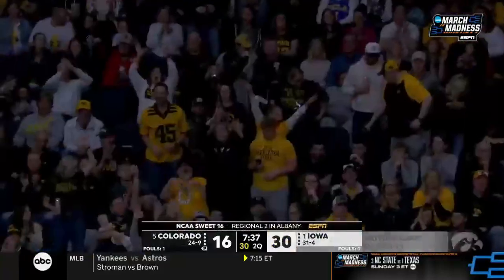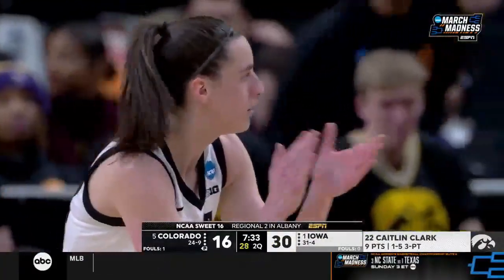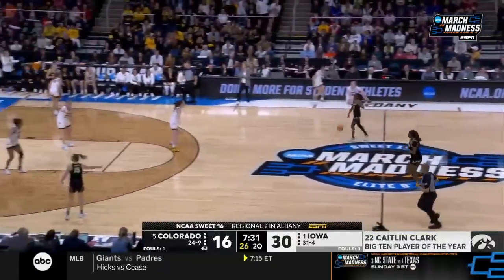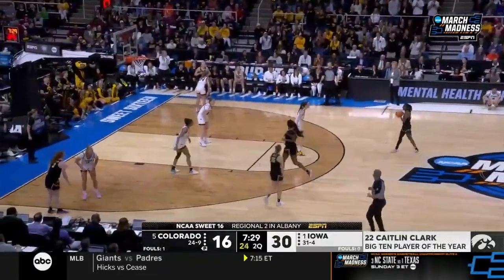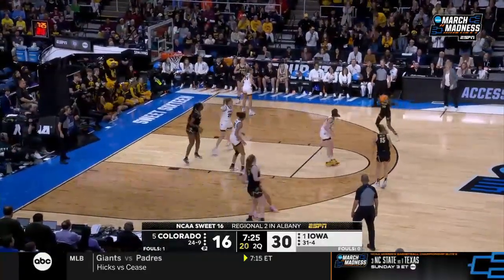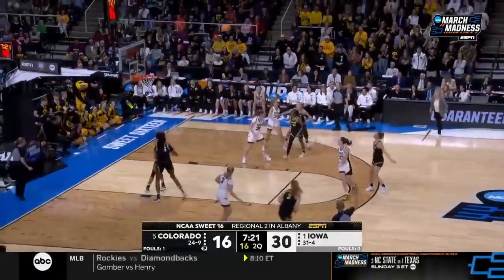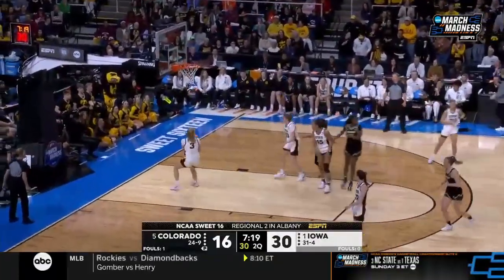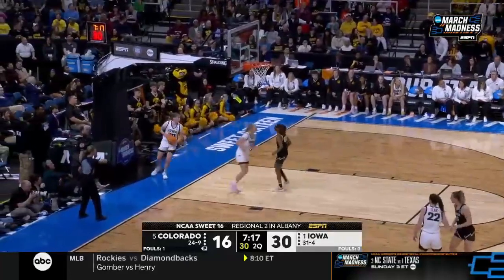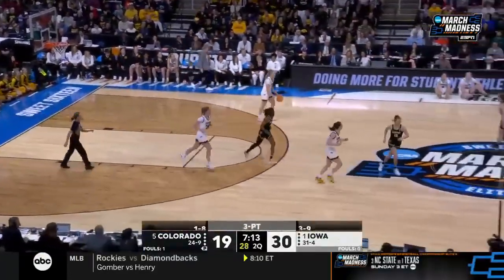First three of the day for Caitlin Clark. Defenses try to dictate where she goes. Caitlin Clark goes where she wants to go. And the crowd responds. Iowa in a triangle and two right now. Weta's three rims in. Colorado finally gets one to drop. They have been 0 for 7 from three.